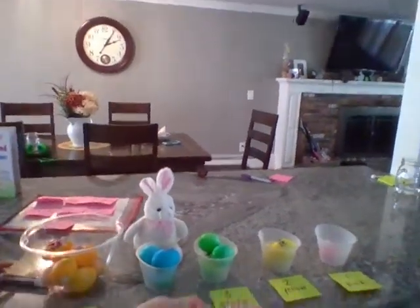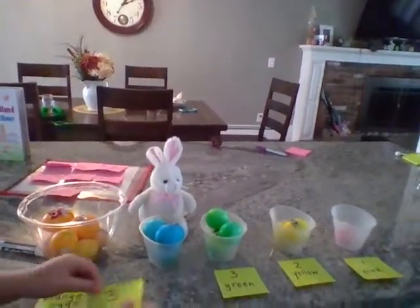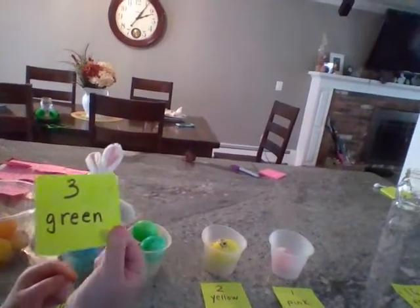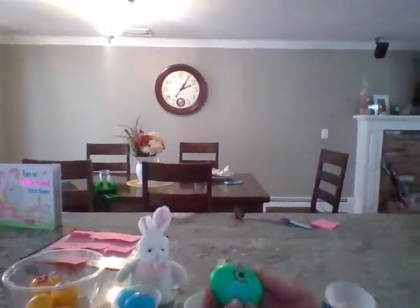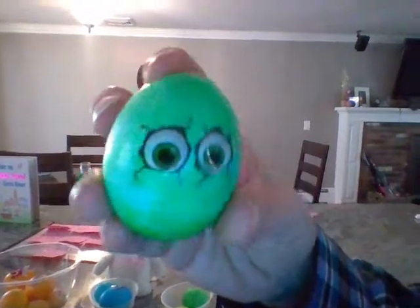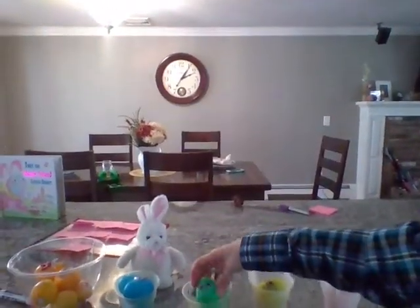The next one is blue, okay? And there are three blue eggs, okay? There are also three green eggs. And let's just show a little picture because these are just so cute. Look at the little eggs. Hello, friends. How are you today? So cute.